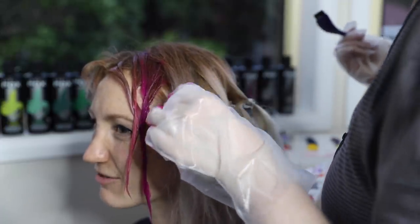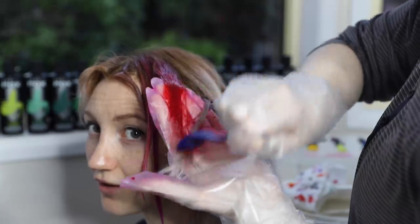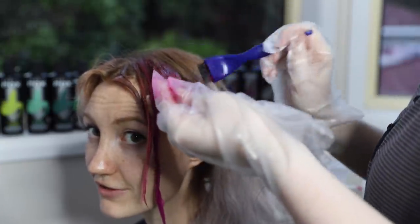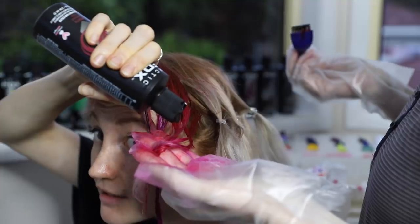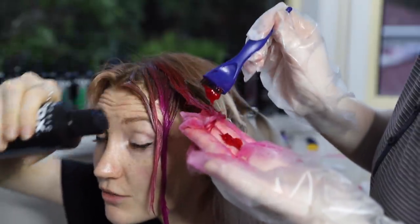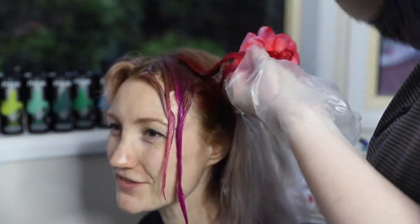Next shade, Wrath. You gotta say it with the Aussie accent, mate. Wrath. This is a good red. This is good, like, blood red. Oh, wow. That's a very good red. You want the blood of your enemies on your hair? This is it. Wow, this is such a nice color. I'm so surprised. Tell me when. Good, thank you. That is so dangerous doing that without being able to see what I'm doing. I'm so excited. I was a little bit nervous, but this is so much fun.